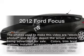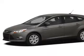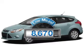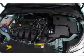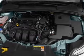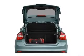2012 Ford Focus. This is the set of wheels you've been looking for. Why worry about high mileage? Choosing a ride with lower mileage is the right choice for your busy life. With an efficient four-cylinder engine, the powertrain includes front-wheel drive, connected to a smooth-shifting, six-speed automatic transmission.